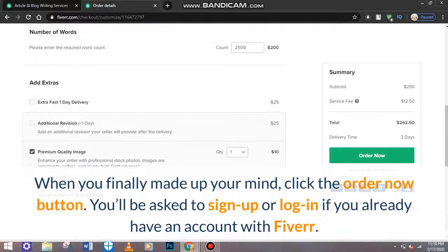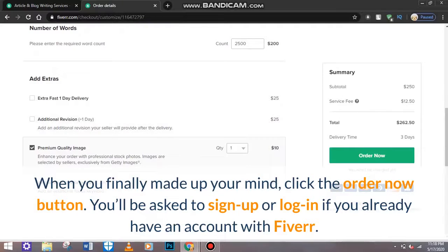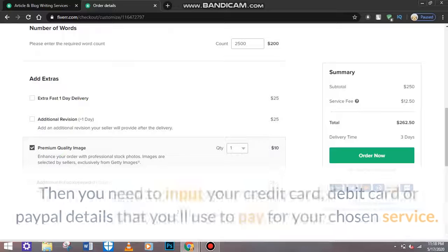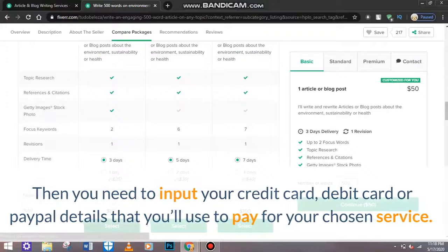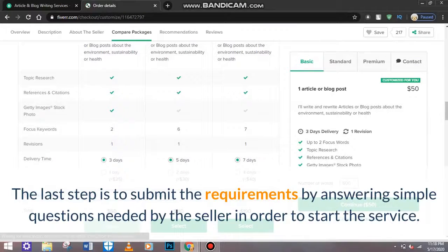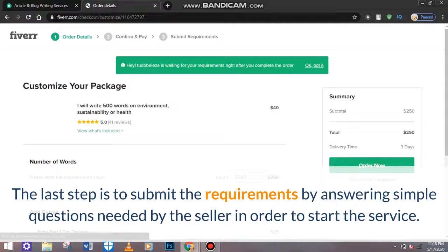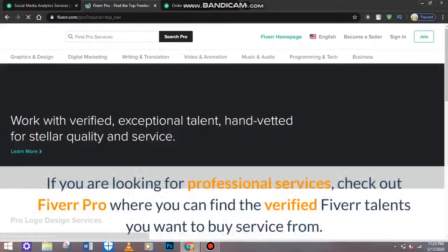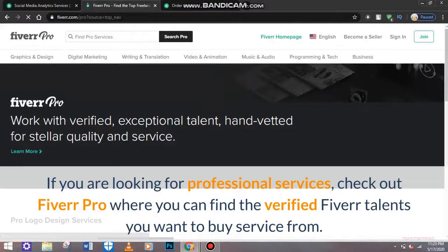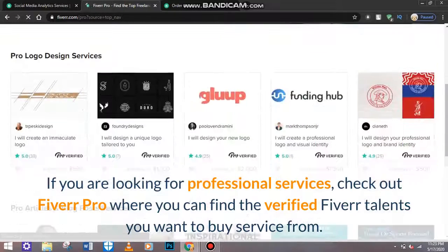You'll be asked to sign up or log in if you already have an account with Fiverr. Then you need to input your credit card, debit card or PayPal details that you'll use to pay for your chosen service. The last step is to submit the requirements by answering simple questions needed by the seller in order to start the service. If you are looking for professional services, check out Fiverr Pro, where you can find the verified Fiverr talents you want to buy services from.